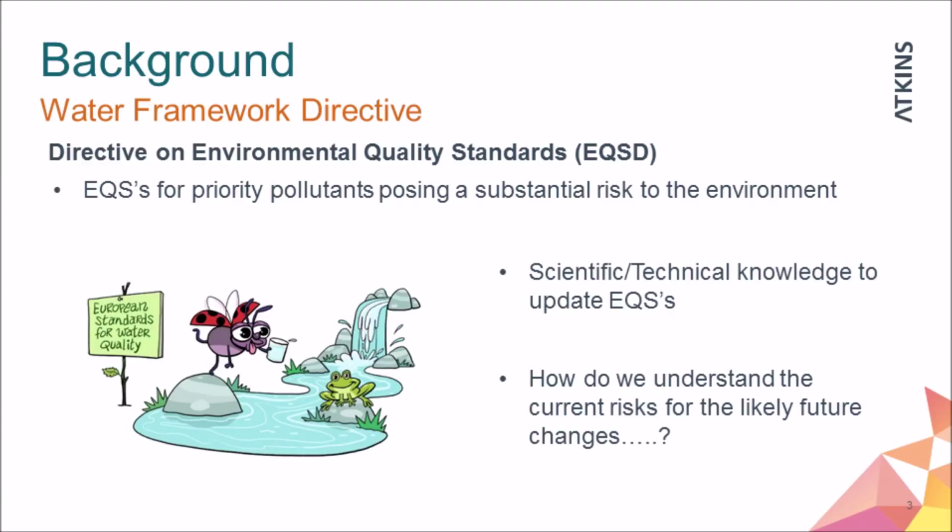So a little bit of background. I assume you're all familiar with the Water Framework Directive. So under the WFD, obviously all water bodies are hoping to achieve good status, so ecological and chemical good status. For a water body to achieve good status, it has to comply with all of the environmental quality standards that are set for a specific set of substances. Not all substances are regulated, so not all of them have these environmental quality standards. But through scientific research and an increase in technical knowledge, the EQSs get revised and updated, and then new standards and regulations can come in the future.